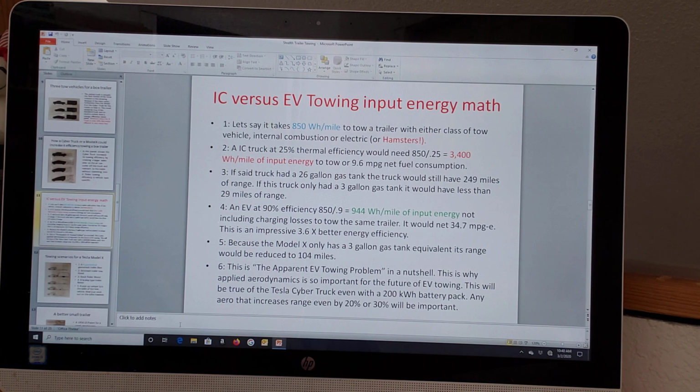In a nutshell, this is why applied aerodynamics is so important for the future of electric vehicle towing. This will be true of the Tesla Cybertruck, even with the 200 kilowatt hour battery pack. Any aerodynamics that increases range even by 20 or 30% will be of critical importance.